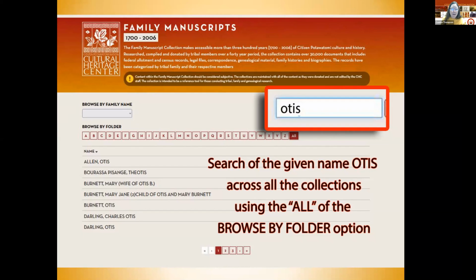Here you can see Alan Otis. Over here, the names that came up when you put Otis in: Theotis, so Otis. Even if you put in just a part of the name, you're going to get results. I do that a lot when I'm using Ancestry or even any of our collections, because spellings can keep you from finding the good stuff if you're not careful.